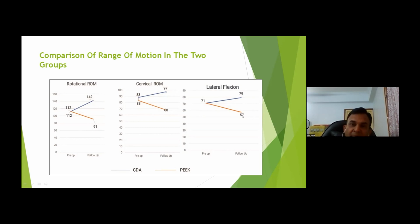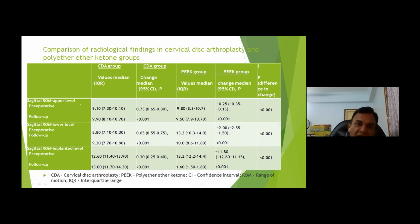Here again, as we appreciated in the earlier results, we can see in the CDA group the sagittal ROM at the upper level, sagittal ROM at the lower level, and sagittal ROM at the implanted level. In all these three measures in the CDA group it went from 9.1 to 9.9, 8.8 to 9.3, and 12.6 to 13. It means they are all improving. While in the PEEK group it went from 9.8 to 9.5, 13.2 to 10, and 13 again decreased. It means it is not improving, it is decreasing, and these differences are also significant.